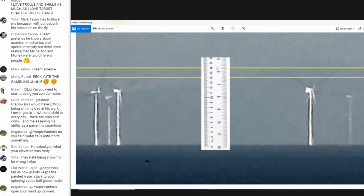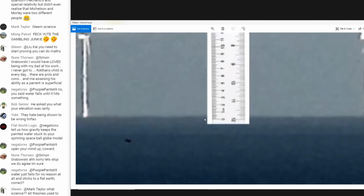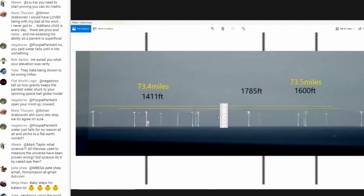Okay, so if the ruler's now scaled correctly, and we've got it lined up for the 1,600 feet, lined up for the 1,411, then at what height are we seeing down to? What height would you say we are seeing down to? In feet, this is obviously 100 feet there. Would you say maybe 50 feet above sea level? About 50. So when you consider there should be about 1,300 feet of curvature, yeah?